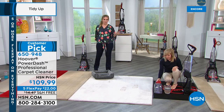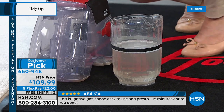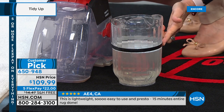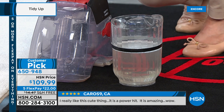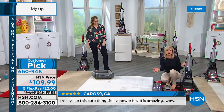Okay, so what we did is I poured water down, then I went back and suctioned it back up. I didn't put any soap down. And you can see it got nearly 100%, just under that black line. I mean, that's pretty amazing. This is just a smaller version, 12 and a half pounds. It's Hoover's lightest weight, and also their most affordable.